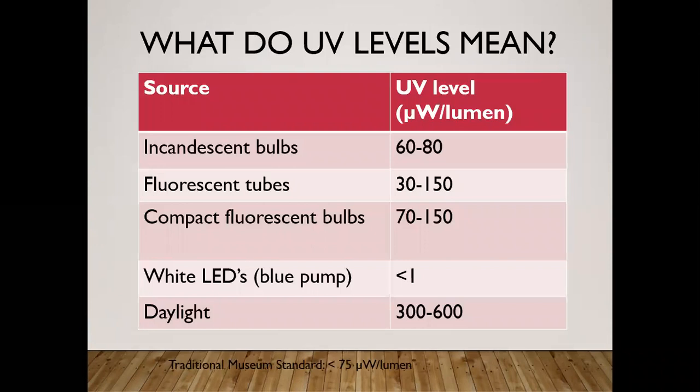And to untangle UV a little bit, we measure UV in microwatts per lumen. The little u with the tail is the symbol for micro, and it means 1/1000th of a watt. And these UV levels are always measured per lumen. So it's the amount of UV per a set amount of light. If you have a very bright incandescent bulb and a dimmer fluorescent bulb, there might be more total UV coming out of the incandescent bulb, even if the rate of the UV production is lower than the fluorescent tube.